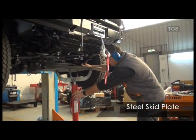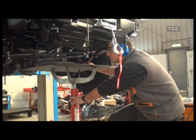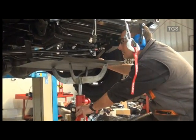Mounted to the chassis, this 3mm plate offers protection to the front steering rods and the front of the differential.